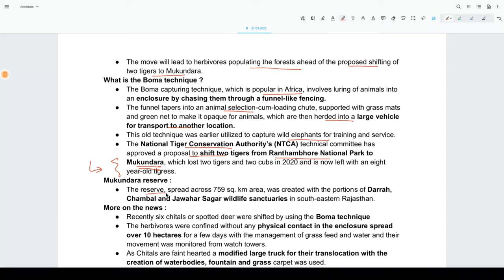Now, what is the Mukundra Tiger Reserve? This reserve is spread across 759 square kilometers, and it is created with portions of Darra, Chambal and Jawhar Sagar wildlife sanctuaries in southeastern Rajasthan. Okay. Recently, 6 cheetahs or spotted deer were shifted by using the Boma technique.